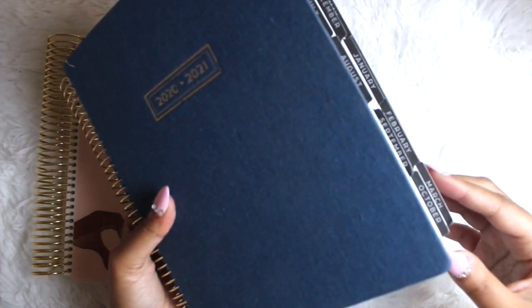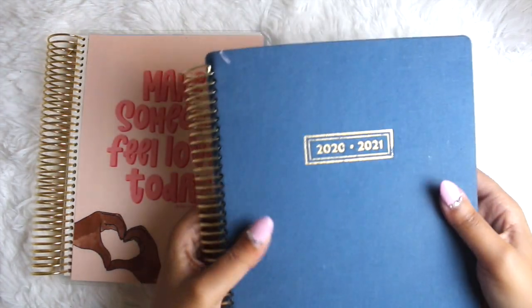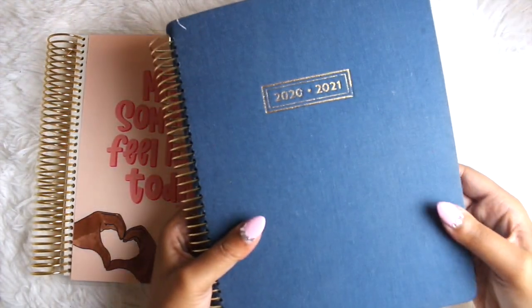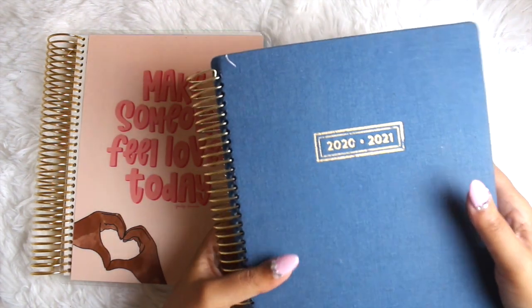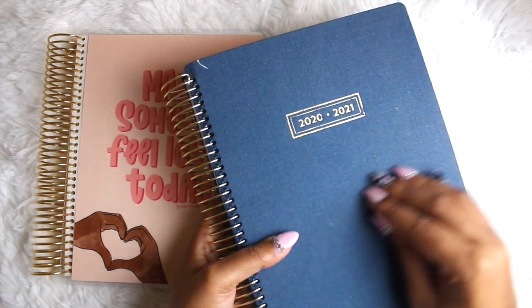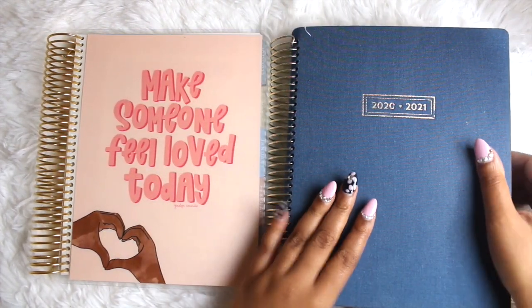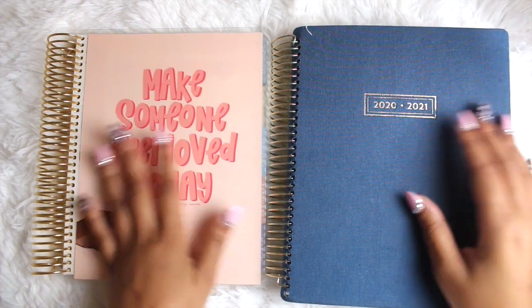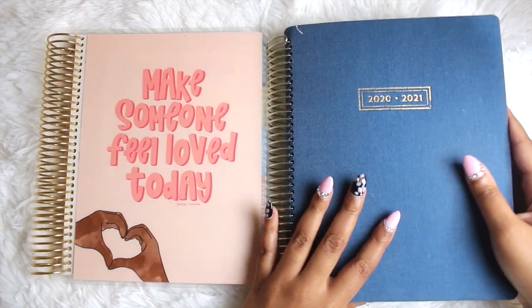Now this planner isn't even fully filled with stickers, but this coil is struggling to hold it all together. But I am happy that I went with the cover that was more of a hard cover, this denim cover. Most of them do have that plastic cover similar to that of the Erin Condren, but I'm happy with the cover that I went with.